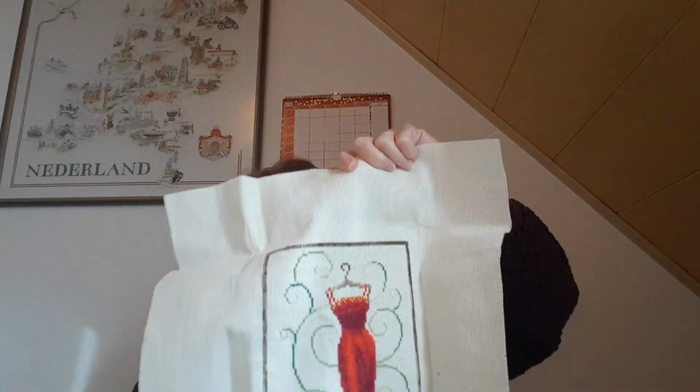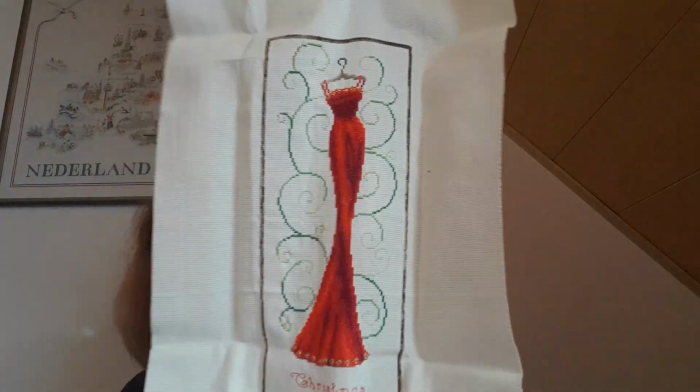Ideal. And the other one I mentioned was this one. This was a kit, and this was, oh dear, I fold things terribly, don't I?